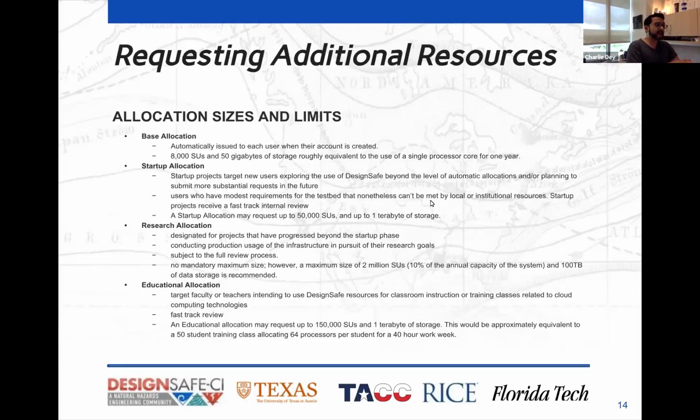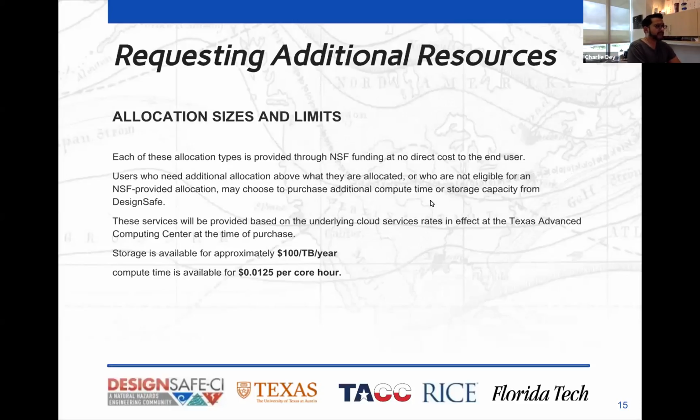This is a breakdown of the different levels of allocations that we have: the base allocation, the startup allocation, the research allocation, and the educational allocation, and what those exactly mean. You can also find this on TACC's website, along with approximate sizes and limits and what the cost for those sizes and limits are.